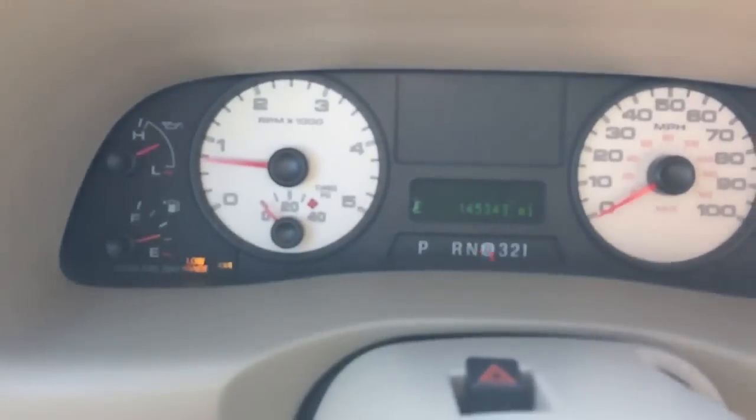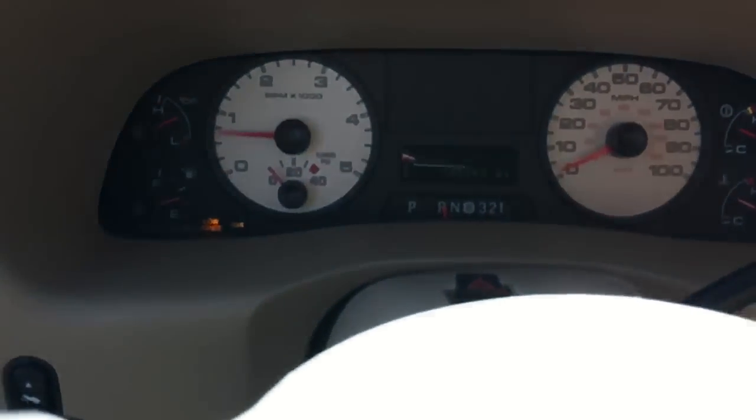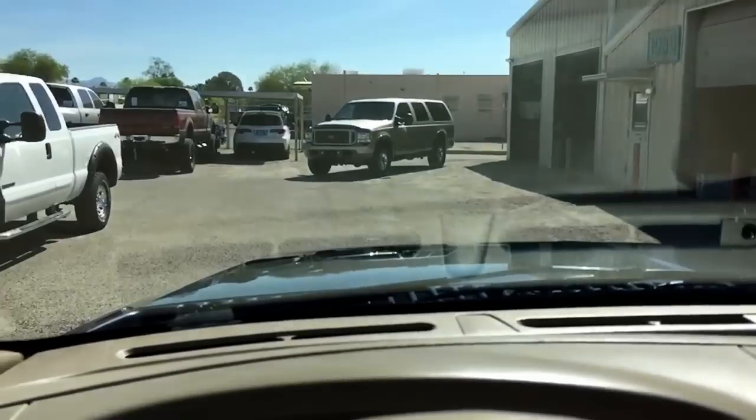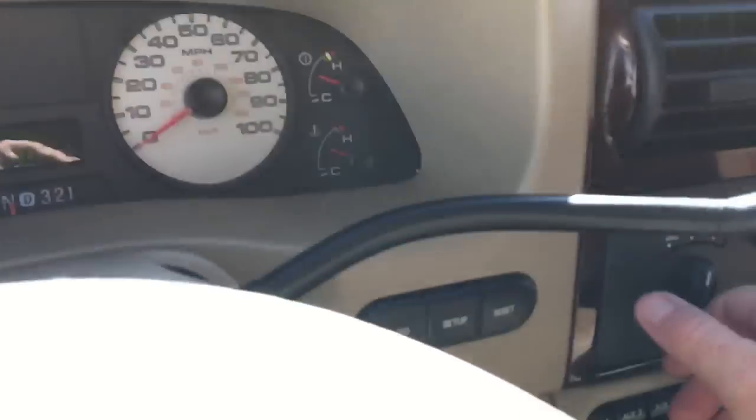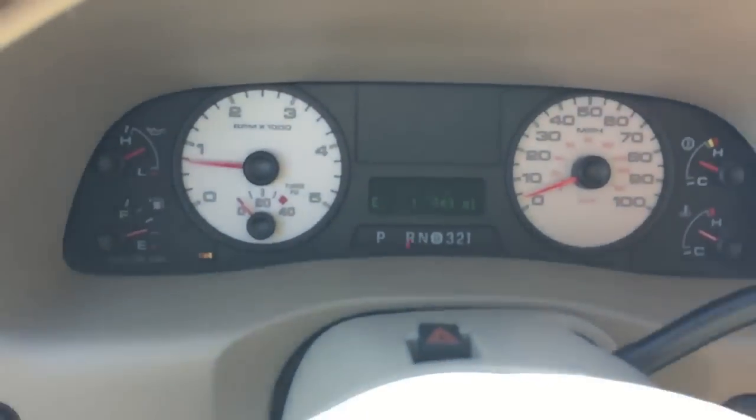Neutral. We're going to go to 4 low. Now we're in 4 low. Drive. And reverse. Perfect. That's 4 low. Now we're going to go to 4 high. 4 high. Drive. And reverse.